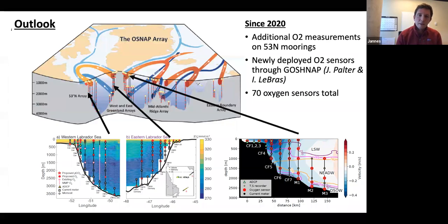called OSNAP, which until recently was pretty much purely physical oceanography, but now some people, in particular Jamie Poulter at URI and Isabelle Le Bras at WHOI, have added some oxygen sensors to other parts of that array as well. So on the western side of Greenland, in the northeastern Labrador Sea, and then on the eastern side of Greenland in the Irminger Sea. I think all the red and pink dots in these figures show oxygen measurements. We now have 3 different sections with 70 sensors total, and everything I've shown so far is based on 4 of those.